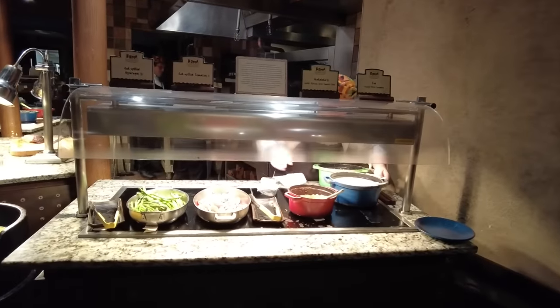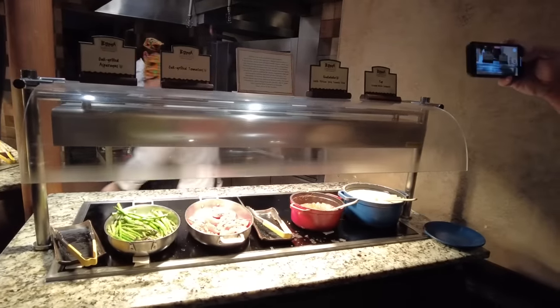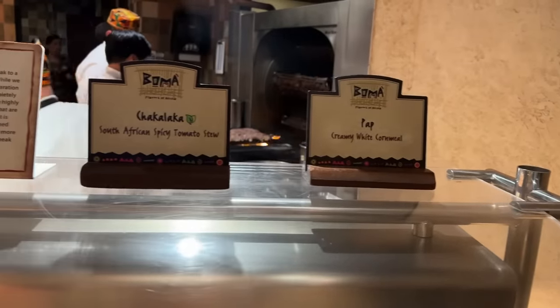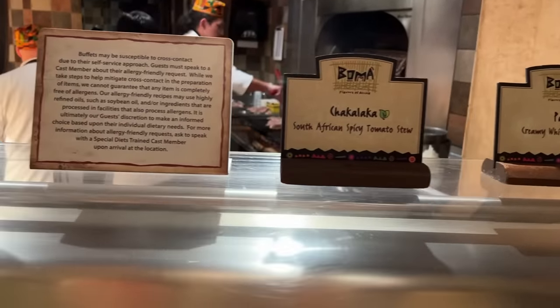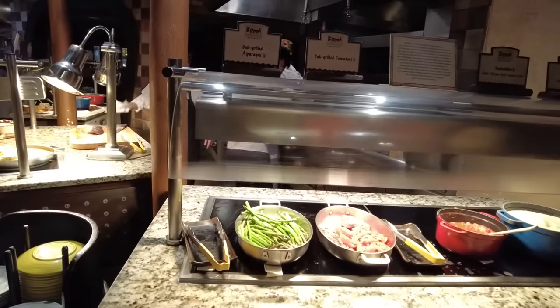Starting off right here at the grill section, this is exactly what we're talking about when we say it's African fusion here. You've got pap, which is kind of like grits, chakalaka, which is spicy African tomato stew that you can put on the grits, some oak-grilled tomatoes, and some oak-grilled asparagus.